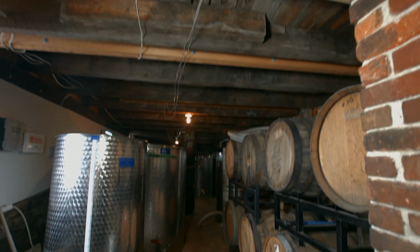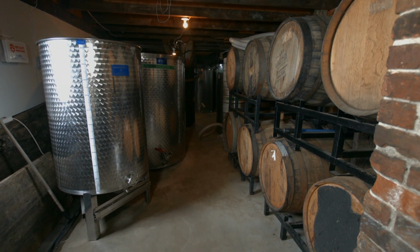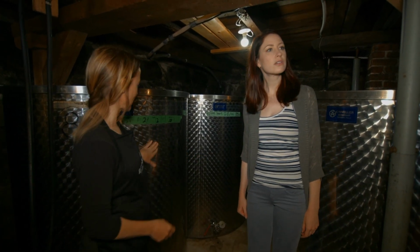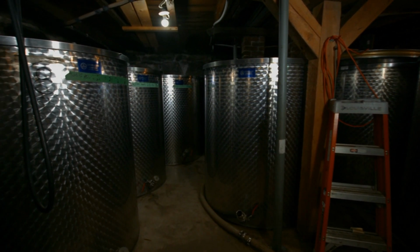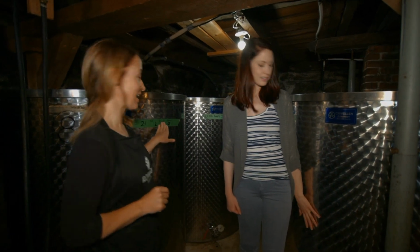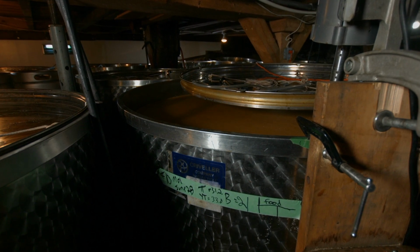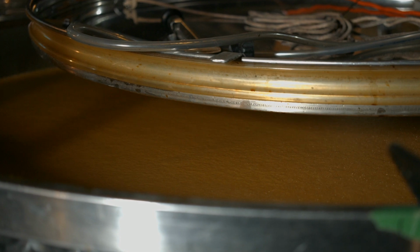Just below the original flooring is where the process begins for the distillery's many products. This is our fermentation room. So this is where everything begins. So down here, we have 15 2,000-liter stainless steel tanks. And in the tanks, we have apples, pears, or molasses at some point. And all we do is just add a yeast to the tanks. When we add yeast to the tanks, it eats the sugars. And when it eats the sugars, it off-gasses CO2 and it off-gasses alcohol. The CO2 just vents out and the alcohol is what we want.